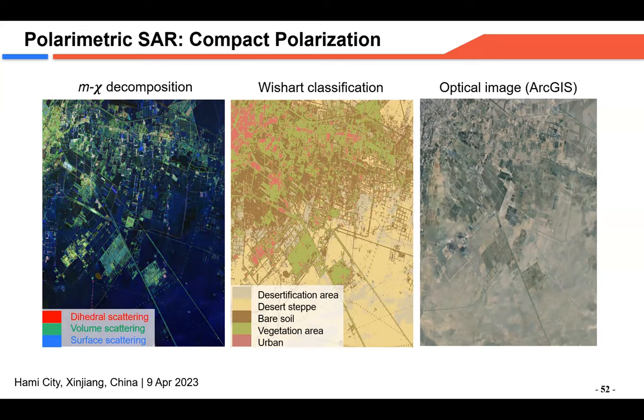Here are similar results in the same region using the compact polarization data acquired a month later. We can see that the decomposition results are not as informative as the full polarization. However, the classification results are similar. We believe the slight difference is caused mainly by the different observation time. It's a difference of more or less 1 month.